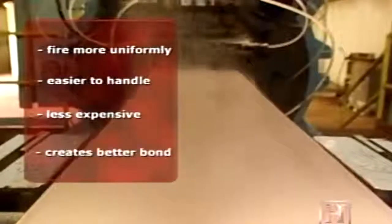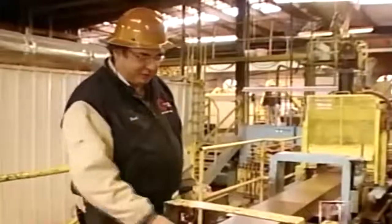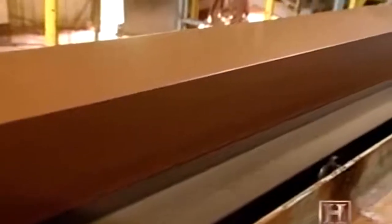The advantage to coring bricks is that they fire more uniformly. They also become easier to handle, less expensive to ship, and create a better bond with the mortar when laid. The bricks are coming out of the extruder at a rate of about a ton a minute. The bricks are stiff but still soft. They go to a cutter here, the slug cutter, where they're cut into long slugs.